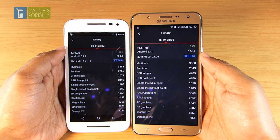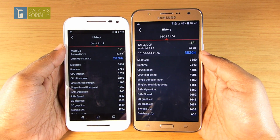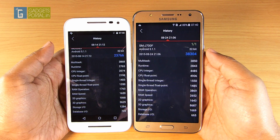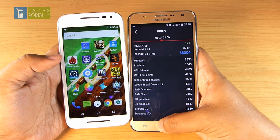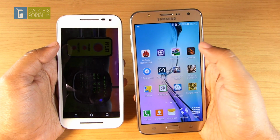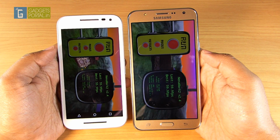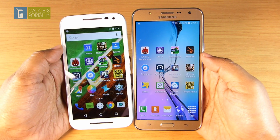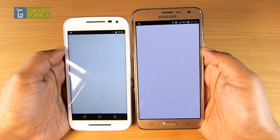Well, on this Antutu 5, as you can see, there is a huge difference in the result. You have got 23,766 on the Moto G3, whereas whopping 36,304 on the Galaxy J7, which is just unthinkable for a 15,000 rupees phone. The Nena Mark II graphics FPS is 55.9 on the Moto G3 and almost perfect 59.9 FPS on the Galaxy J7. Let's also compare the 3D Mark Gamers benchmark.